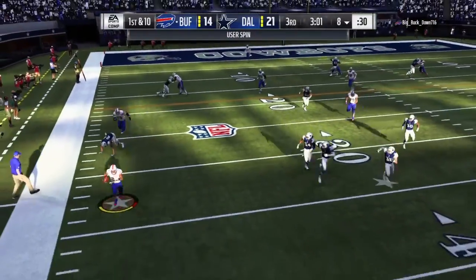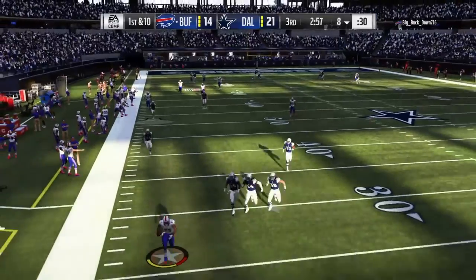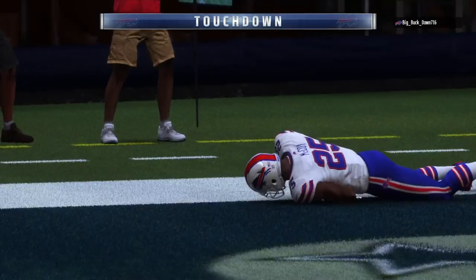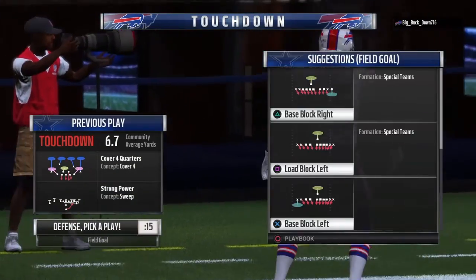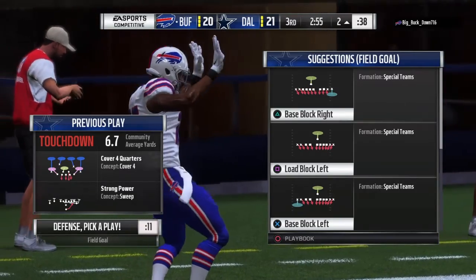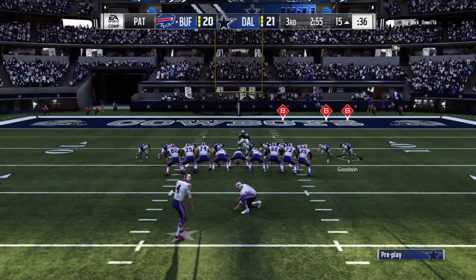He's got room to run past the 20. LaShawn McCoy off to the races. 20, 10, and all the way home for a Bills touchdown. LaShawn McCoy, 92 yards. And the Bills are an extra point away from tying the football game.